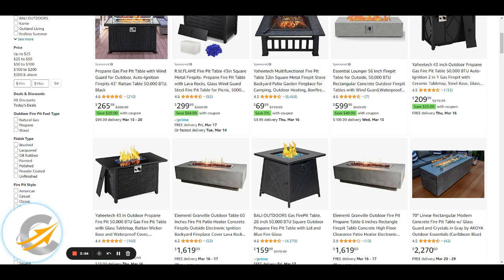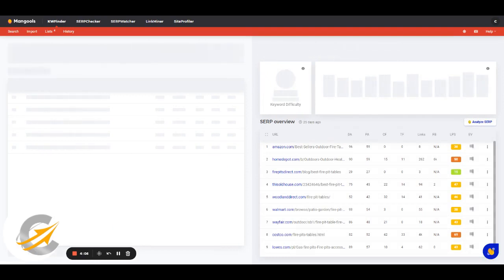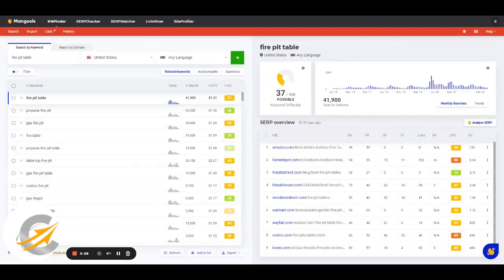The things that you have to check on this, so I'll just show you, is, one second guys, I have to swap the window to show you. Here we go. So the things that you definitely have to check is the searches. And as you can see here, fire pit table, 41,900 people a month searching for fire pit table.